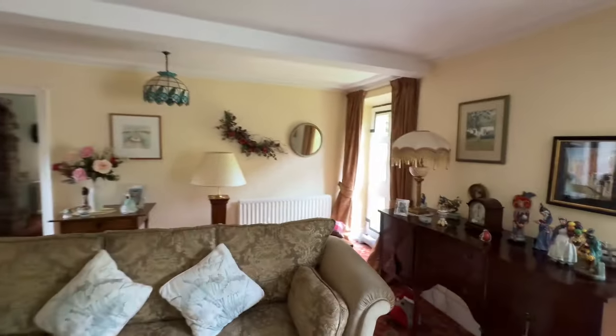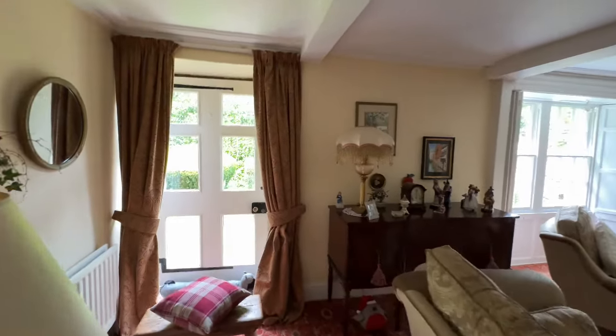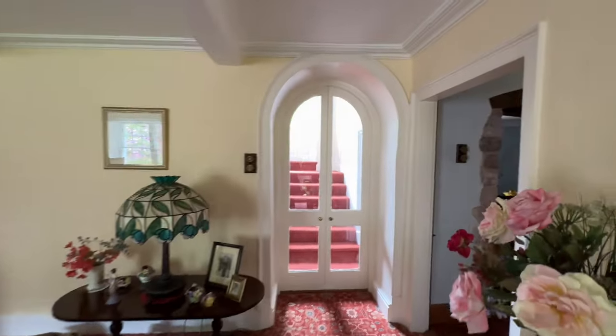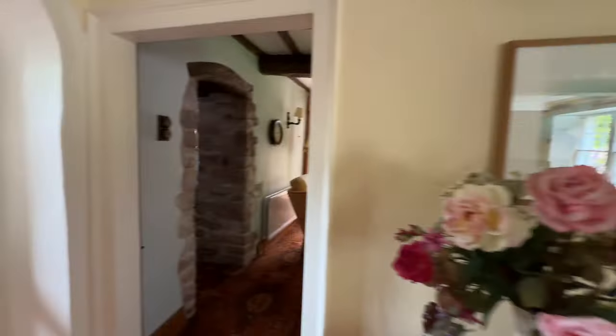Now, this door in the corner there will probably have been the original front door, which we'll show you from outside when we do the outside tour. But that comes through, and then it comes through an archway leading to the staircase. So that's probably a doorway that was the front door in olden times.